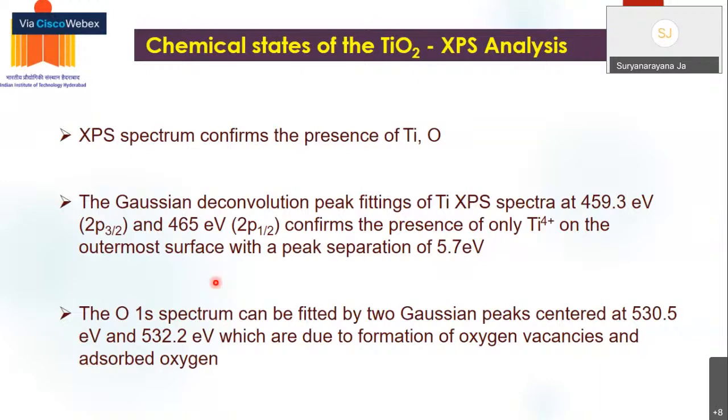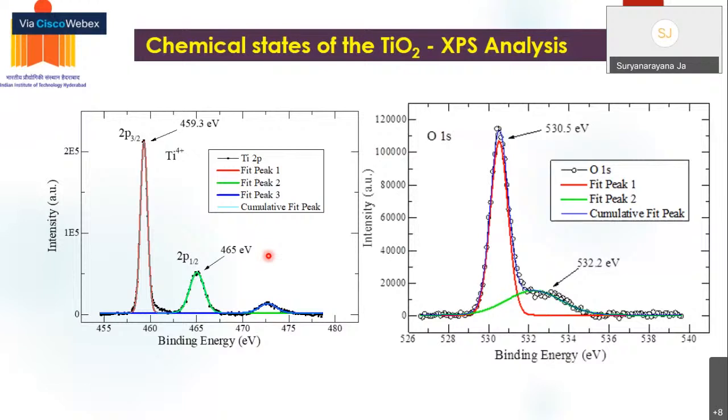As you see here, we could see two peaks corresponding to titanium 4+, and the oxygen 1s spectrum can be fitted by two Gaussian peaks centered at 530.5 electron volts and 532.2 electron volts, which are due to the formation of oxygen vacancies and adsorbed oxygen. This is how we obtained the oxygen peak. From this we confirm that in our film we have both oxygen and titanium. More importantly, the titanium is in the 4+ state.